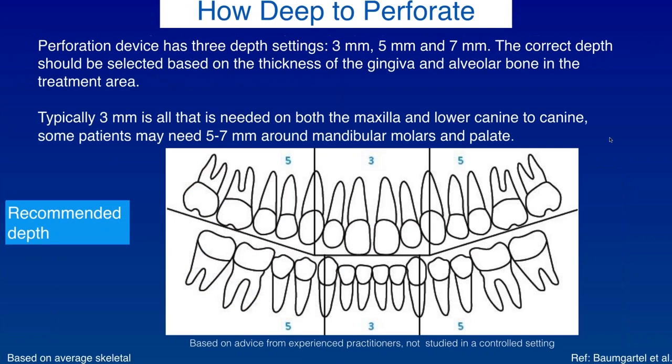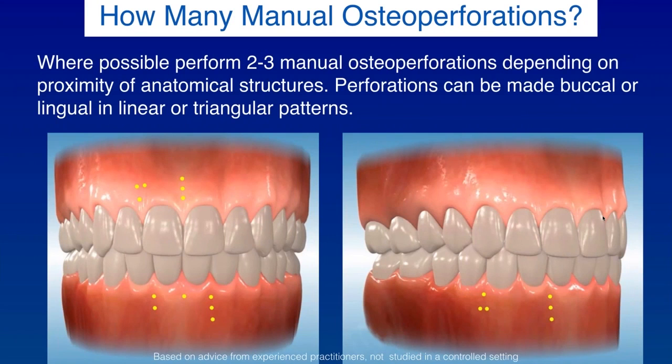The question you might be asking yourself is, how deep do I perforate? This is an article by Baumgartel. Basically in the anterior, we're going to go 3 millimeters, the posterior 5, and typically I don't go any more than just 5 millimeters in the posterior. Those are recommended depths. How many? You're going to see here in a few minutes. I've experimented with this. I've done a lot. I've done a little. And basically, I don't think that we need this where we have 3 in between, unless we have a really stubborn area where we want to increase the chance of bone change here. We'll do 3 or 4, and sometimes we can do different patterns.